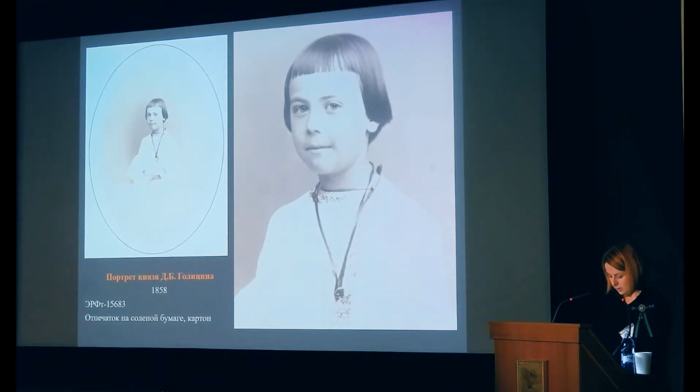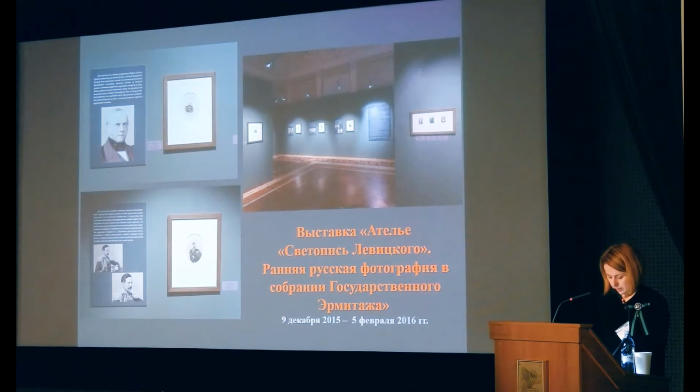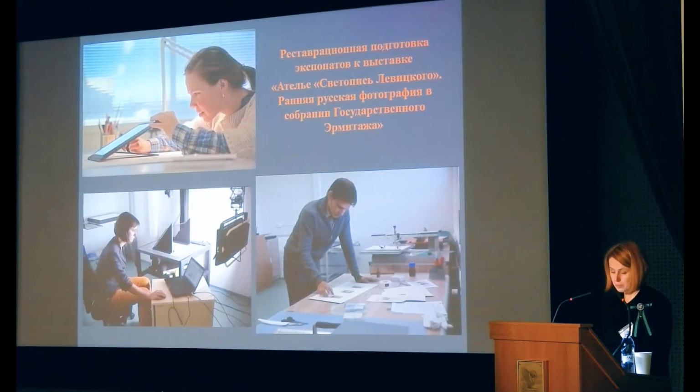But as photo processes were improved, the number of advocates for pure photography grew, and Sergei Levitsky was among them. He repeatedly raised the problem of retouch, and in his work he strived for a pure image by purely photographic means. The curator of the exhibition, Natalya Avetyan, used microfilming and photo documentation of exhibits in reflected light to show how the mastery of the photographer improved and how photography evolved in general.